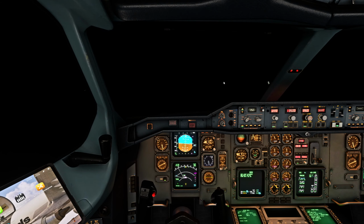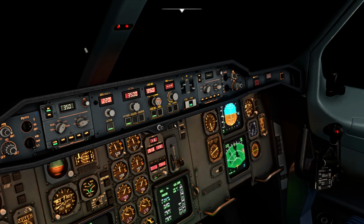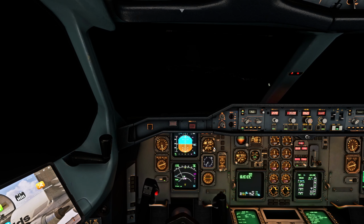Hello ladies and gentlemen, welcome for our arrival into Manchester. We're flying the Airbus A300 as Postman 1 on the VATSIM network, and we're just trying to align ourselves up for the ILS for runway 23 right.